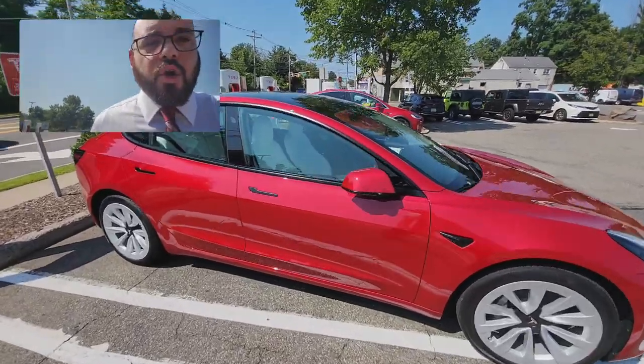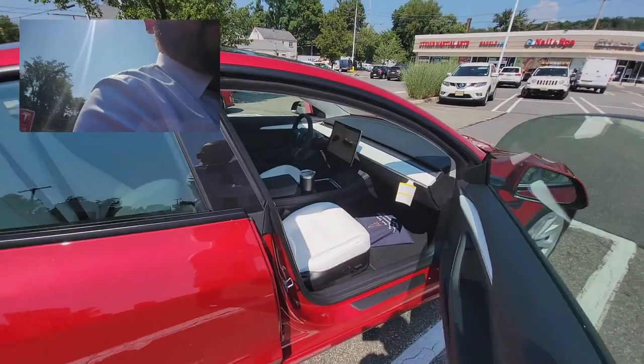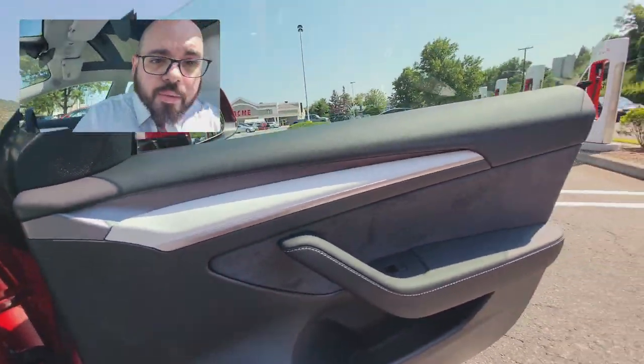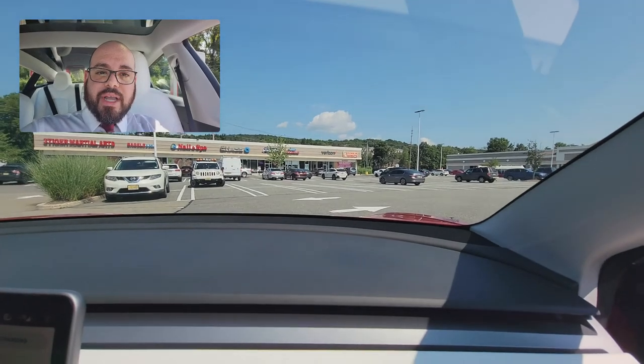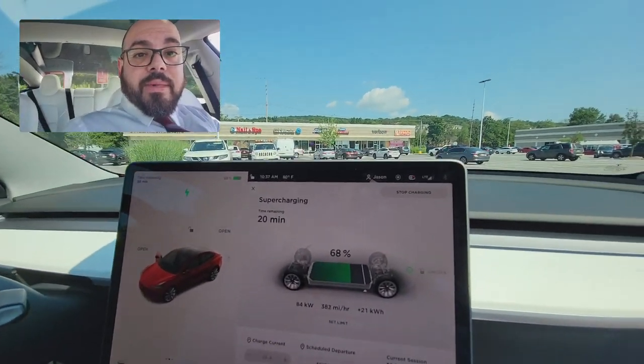Like how you open the door, you touch the door handle like this, you get inside, and then you can see from the inside, I have the updated interior. With the white trim there, I love it, love it. I love the inside, and the driver view or the passenger view is exactly the same. Center console's in the middle, so yeah, I have about 20 minutes left.